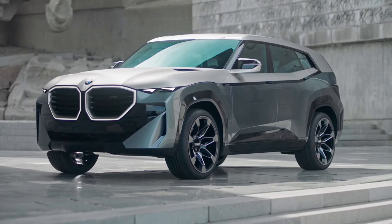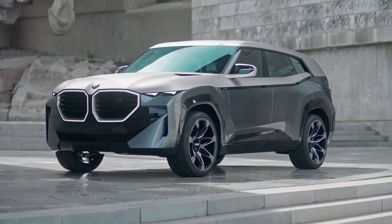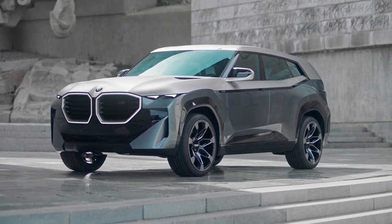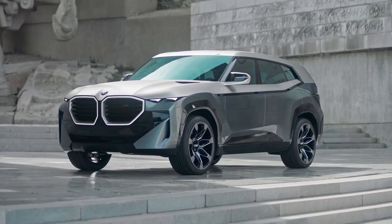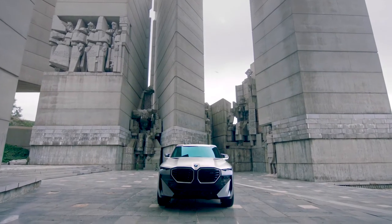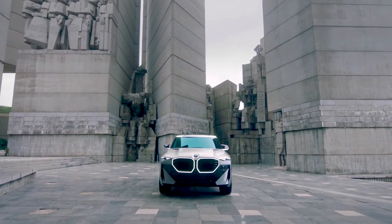The series production model, the BMW XM, will be produced from the end of 2022 at BMW Group Plant Spartanburg in the USA, the most important sales market for the new high-performance model. BMW M GmbH will therefore be presenting the first standalone M model since the legendary BMW M1 in the year it celebrates its 50th anniversary.